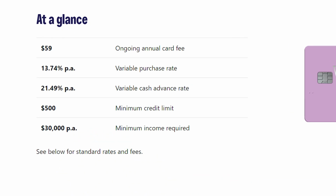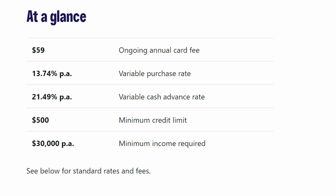If, however, you don't fully repay your balance transfer by the end of those 28 months, you'll have to pay 21.49% interest, the same as American Express. On purchases, you'll pay a rate of 13.74%. The card also has a minimum credit limit of $500, which is relatively low and requires cardholders to have a minimum income of $30,000 a year. You can also add one additional cardholder at no cost. Westpac also has seamless integration with Apple, Samsung, and Google Pay.